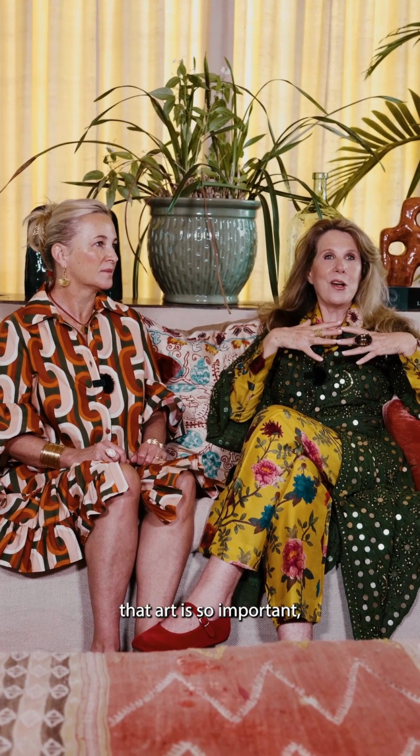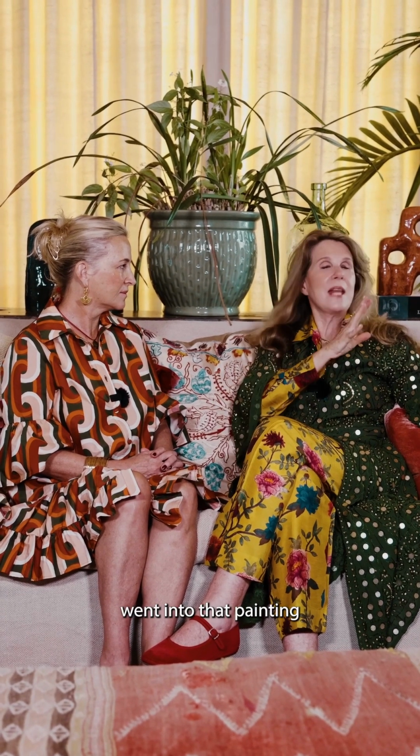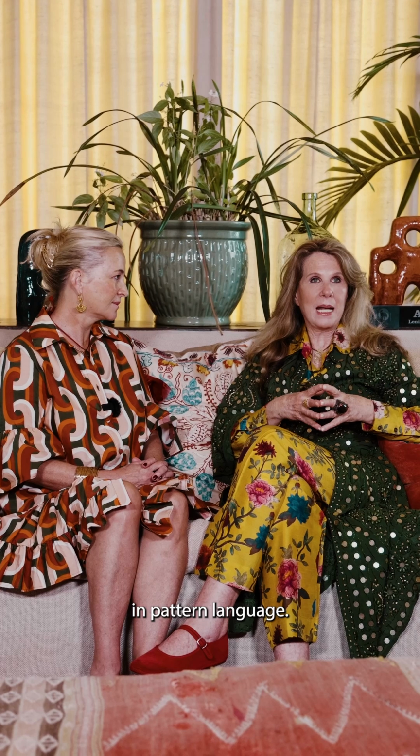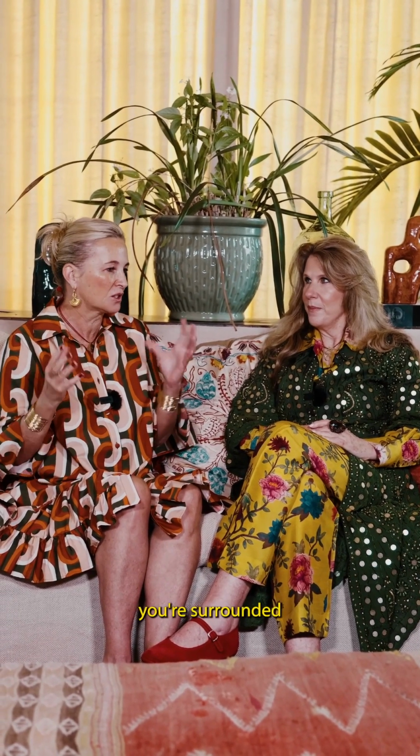And I think one of the reasons that art is so important, and I don't think it's ever talked about, is the emotional resonance of the person whose intention and human hand and soul and brain went into that painting, that comes out into the room. That's why houses with art in them are special, and that's why textiles are so important. I think this house is an absolute essay in pattern language. It has different kinds of chairs and different height ceilings. And it's that irregularity that you pick up in hand woven, hand tiled, hand plaster that gives heart to a home. You feel like you're surrounded by humankind.